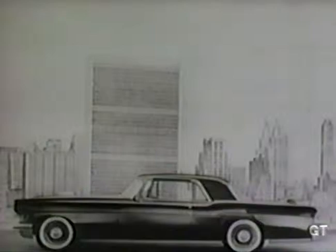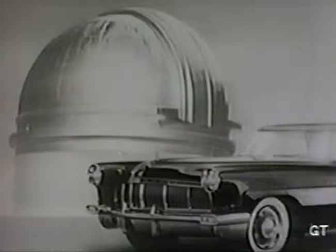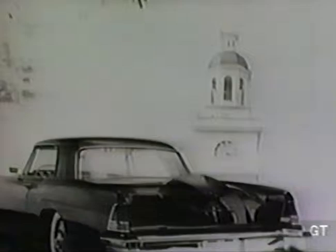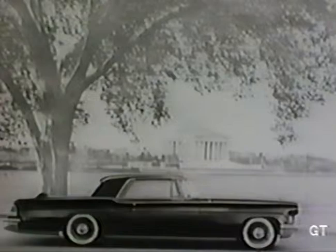This is the Continental Mark II. Big and impressive, but with no bulk, no unnecessary ornamentation. Just the sweep of wonderfully clean lines. Lines that are distinctive, from the slim top to that famous Continental rear deck. Lines that have a leanness, a lowness. Lines that give the Continental Mark II the feeling of motion and the poised beauty of a classic.